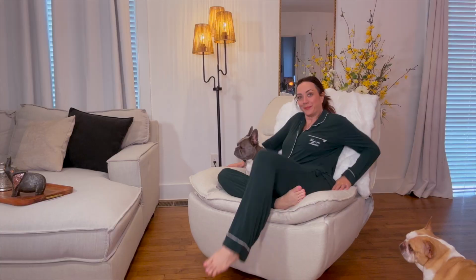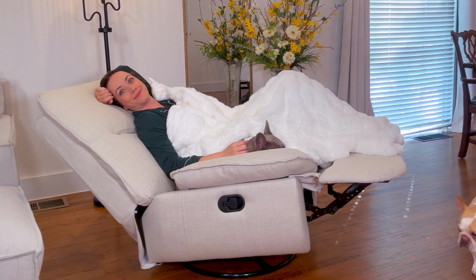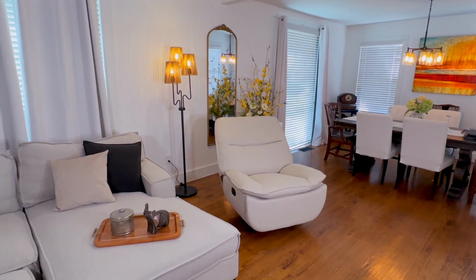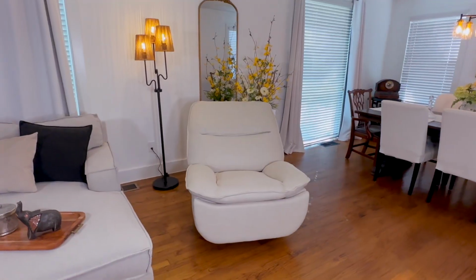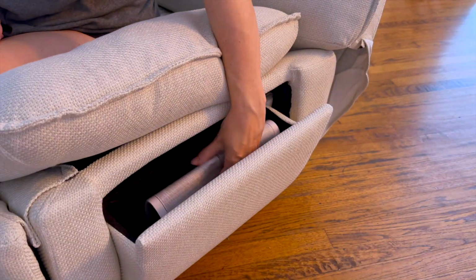This chair is an oversized chair, so it's super roomy, and you can sit with your legs crossed, which is something I always do. You can curl up with a blanket or even share it with your kid or your pet. It's built really tough with a solid frame, and they say it's been tested over 10,000 times, and so it safely supports up to 350 pounds, which is great.